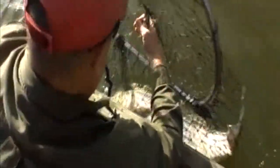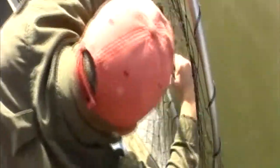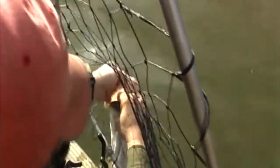I'd say he's at least 20. Striper. Yeah, just pull him in.